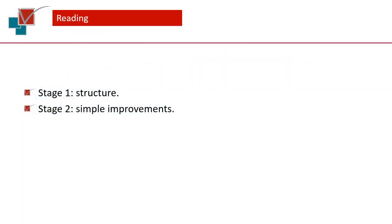As we've done for other coffee shop lessons where we look at the structure, today we'll look at the structure of the exam and find ways of making simple improvements. Improvements we can make to the marks without the students really having to learn any more language.